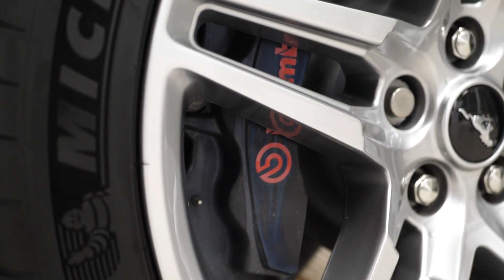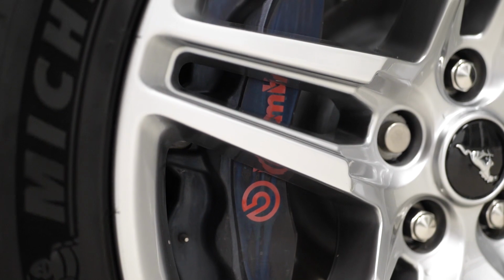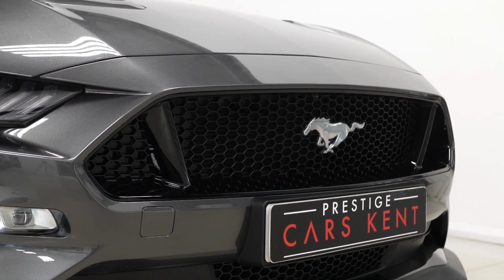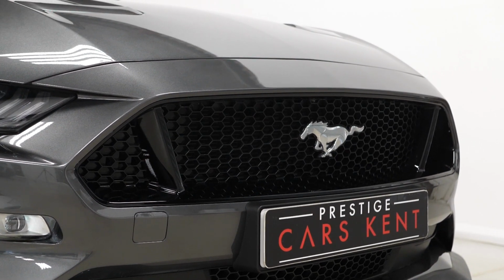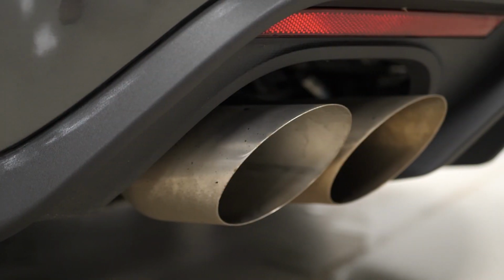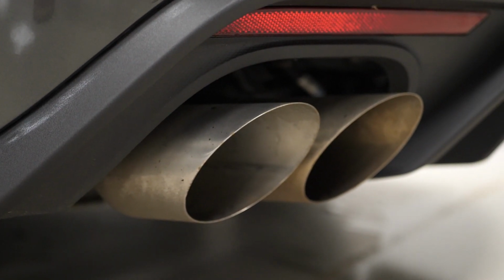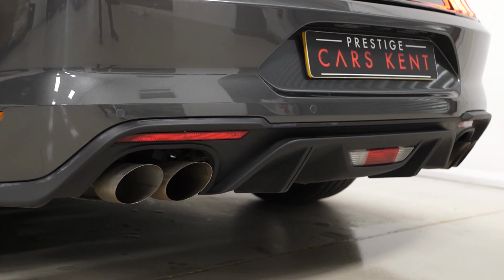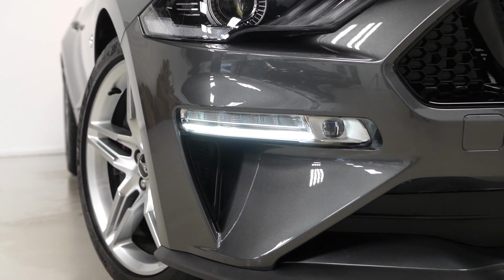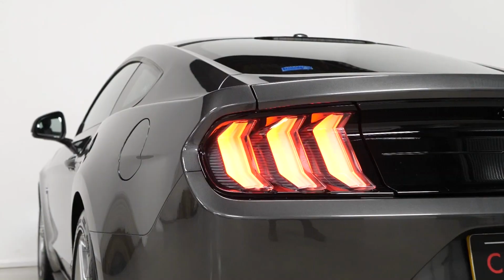Some of the standard inclusions you get on the 5-litre V8 GT variant include the 6-piston Brembo brake calipers on the front, the GT front grille with the vertical power bars and gloss black trim inserts, the active exhaust system with the quad chrome tailpipe finishes at the rear, and you can see all around some of the facelifted styling on the exterior for the 2020 model.